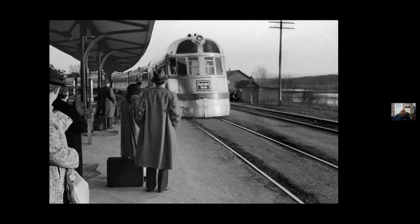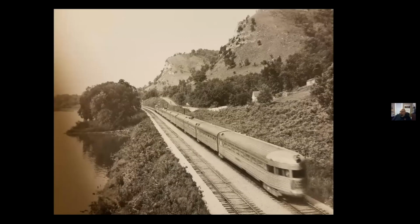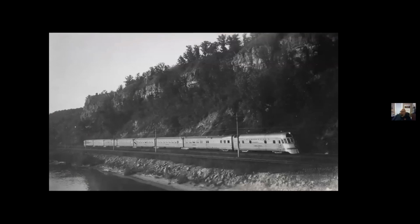Now we've got the westbound twin pulling into East Dubuque. This photo is at speed near DeSoto, Wisconsin. Again, looks like we've got some extra cars up towards the head end of the consist. I don't have a location on this one, but it's somewhere along the river. This is still in Wisconsin, most likely, not into Illinois.